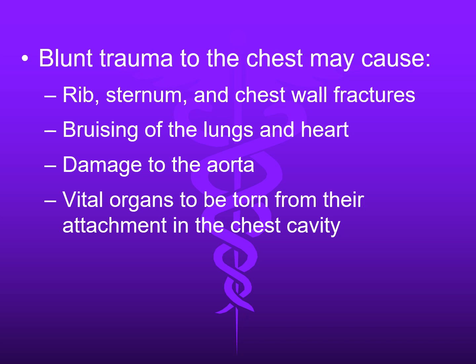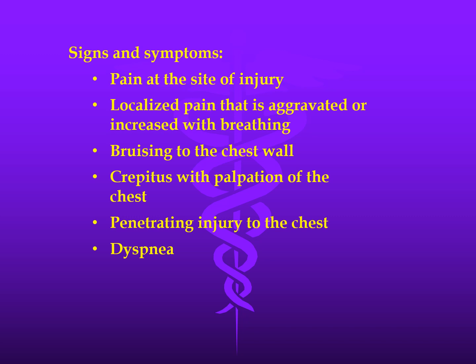Now, going back to blunt injuries to the chest, they may cause rib, sternum, and chest wall fractures, bruising of the lungs and heart, and damage to the aorta. We talked about this already. Vital organs may be torn from their attachment in the chest cavity. So let's look at the signs and symptoms. Pain at the site of injury.